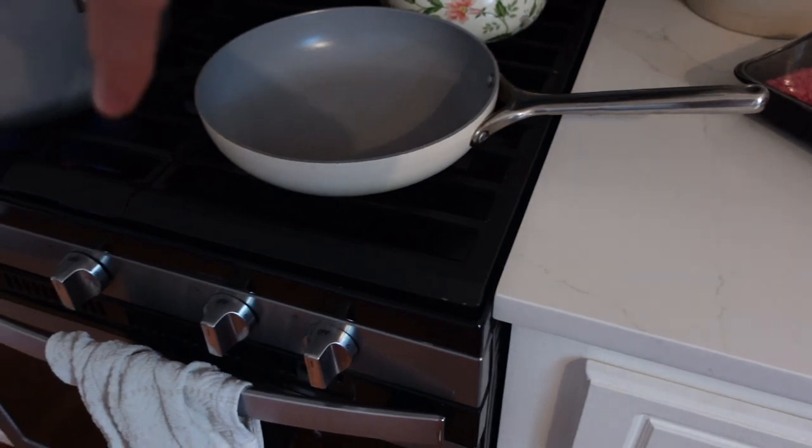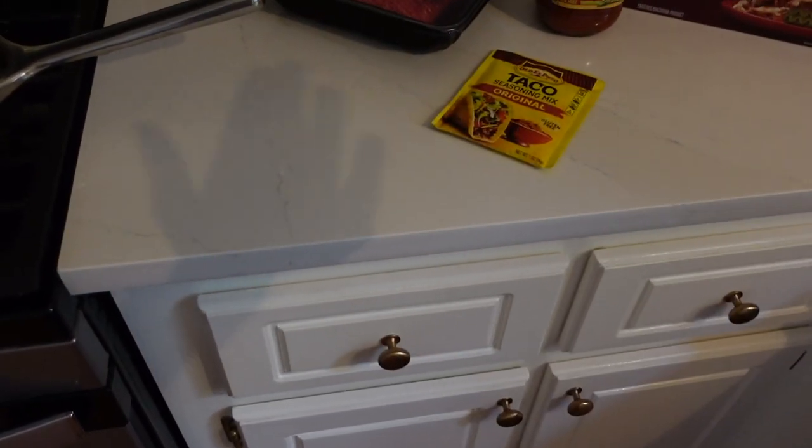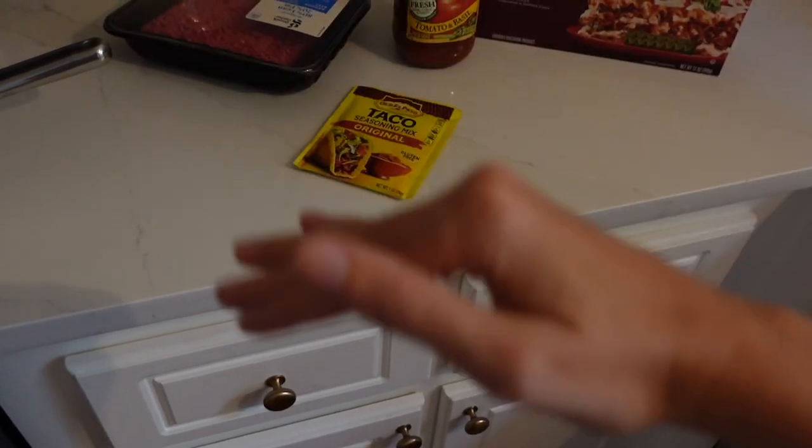Then you just layer your noodles in a casserole dish, and you just layer it all together. Noodle, meat, cheese, noodle, meat, cheese. It's like two layers worth, you'll see.